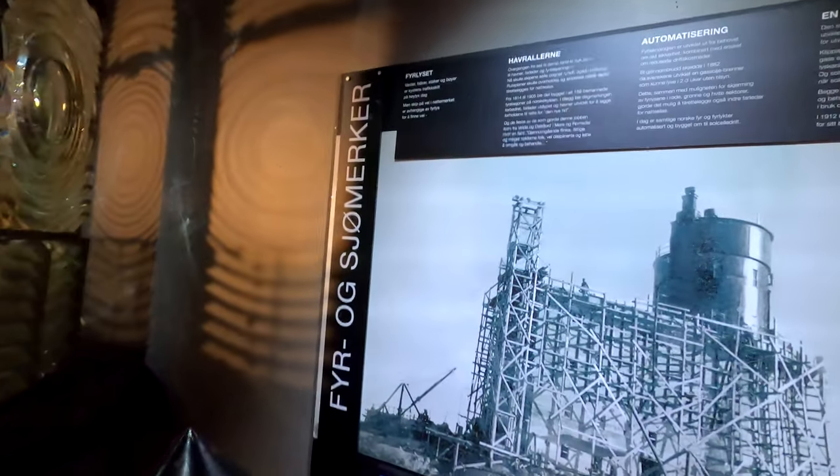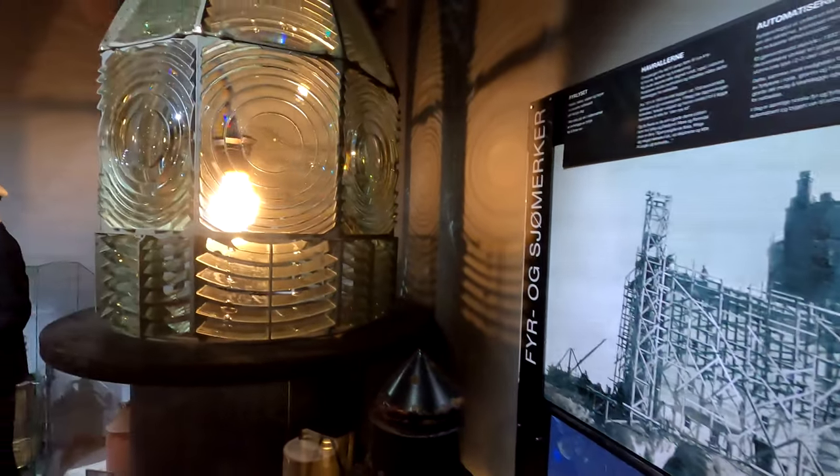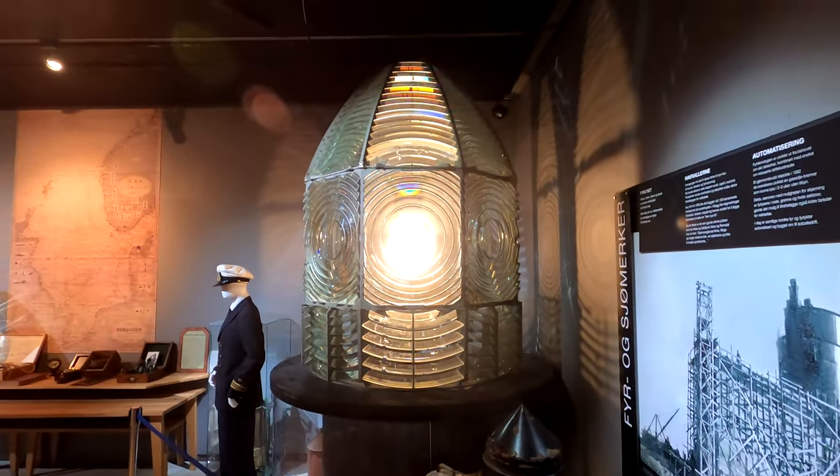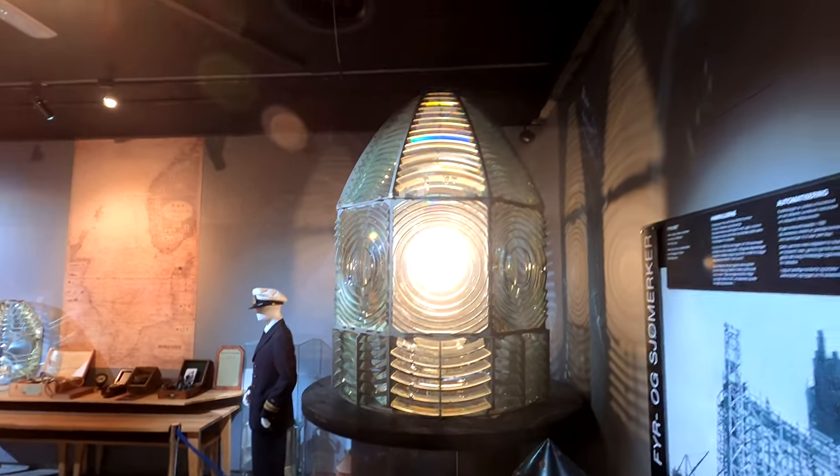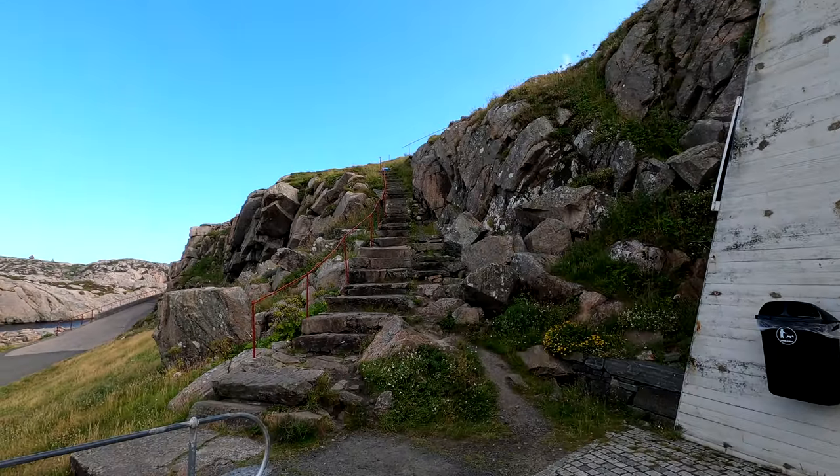This is lens from lighthouse, and inside of it there is just a bulb. The bulb some you have like in your house. It gives so much more light now. Amazing. Let's go up now.